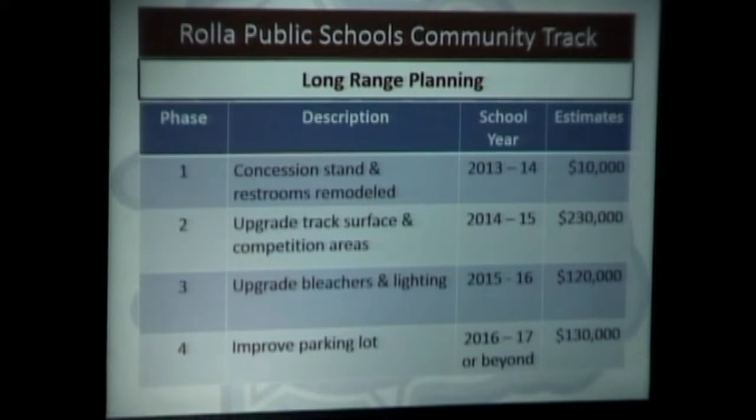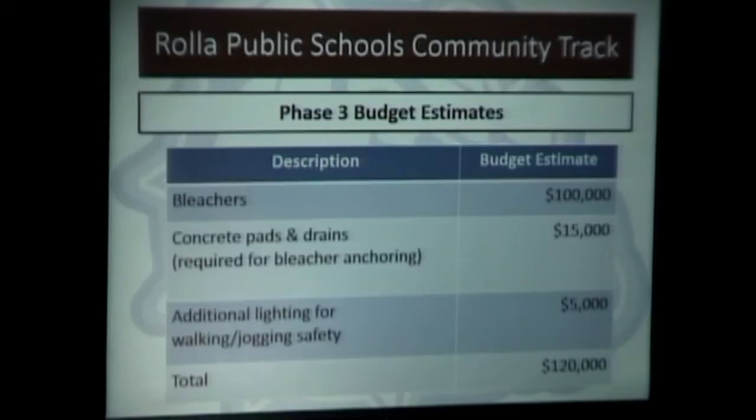And then phase 4 is looking at improving the parking lot. We've done some of that years ago, but maybe the next phase is to asphalt sections of it at a time. It may need to be broken into stages. We may not be able to do it all at once, but to improve that facility is one of our long-range goals. So phase 3 included bleachers, concrete pads and drainage for anchoring the bleachers too, as well as some lighting issues.